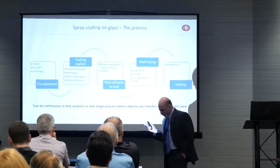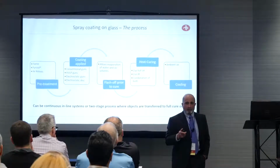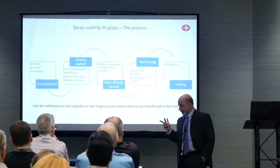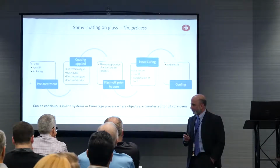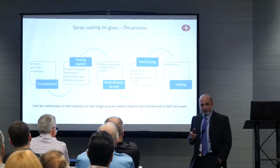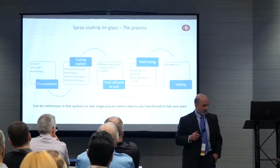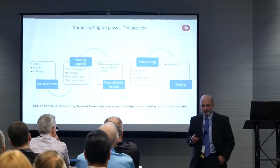So that's step one. Step two, we have to apply the coating. How are we applying it? We're applying it via guns, mechanical guns, and we're going to take a look at the anatomy of a gun in a little bit. But I'm also seeing more and more electrostatic applications. We'll talk about why.